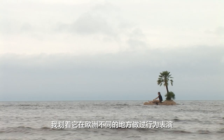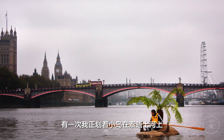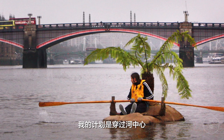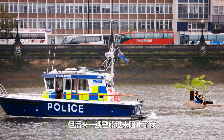Also, I have made performances in different places in Europe. This voyage, I was rowing that island on the Thames River. My plan was to row through the center, but then the police boat came and stopped me.